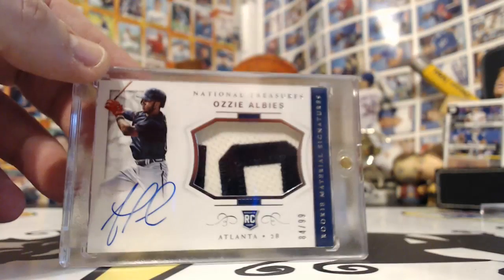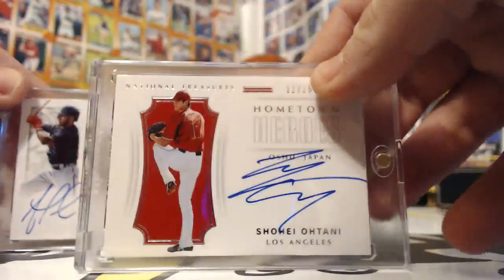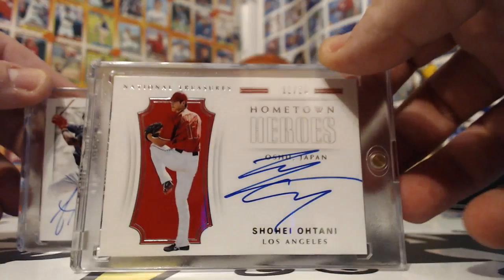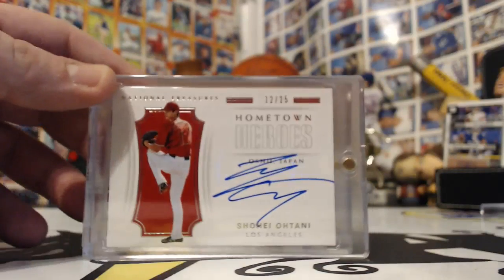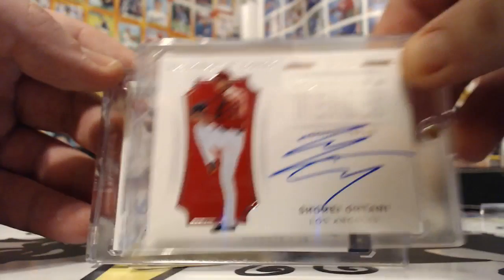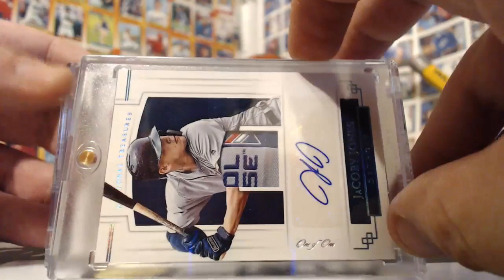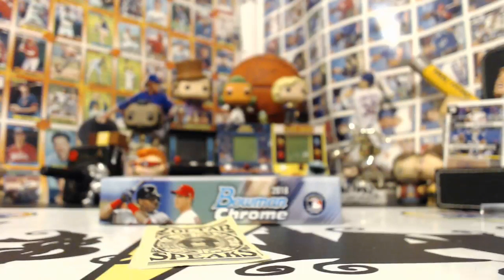NT, we out. If you didn't watch the NT and you're just into the Bowman Chrome, might as well share some nice hits. This was out of our last half case. Ohtani to 25 on card. That was Albies RPA. That's a nice patch for Albies. Look at that 101, Jacoby Jones. It was a DiMaggio booklet. A lot of nice stuff. Love NT.